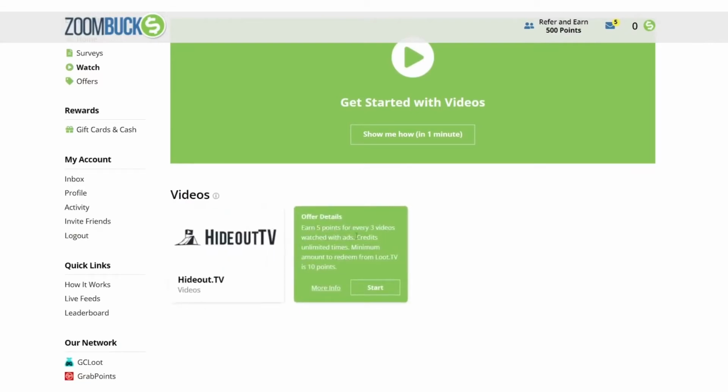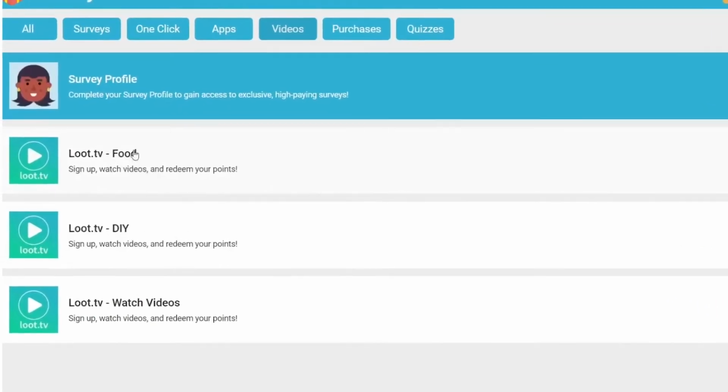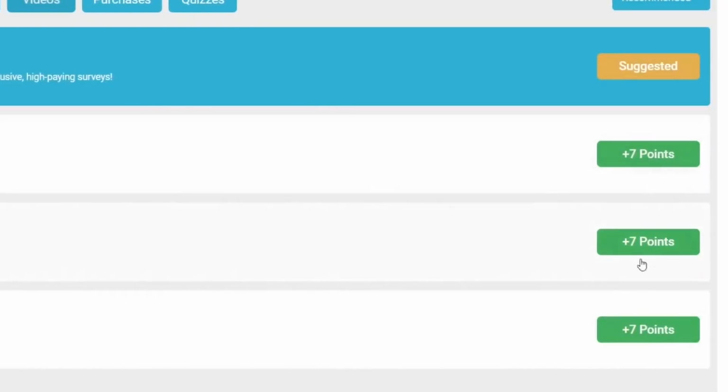And if you hover your cursor over them, you'll see their offer details. Next, select Lootably by clicking this Start button. You'll then be taken to this page where you can select the video category. You have the option of selecting from the categories of food, DIY, or random videos. On the right-hand side, you can see how many points you can earn on the respective categories.